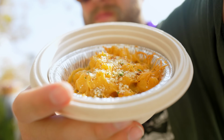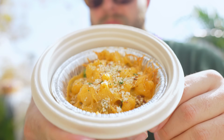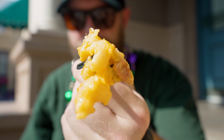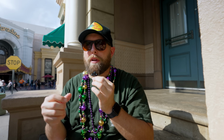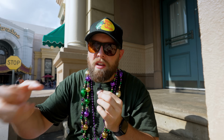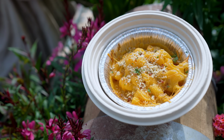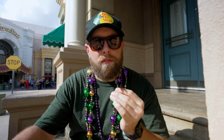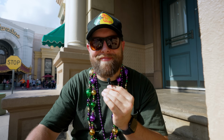That is so good. I mean, it's creamy, it's cheesy, mac and cheesy. And also, I will die on this hill. I think cavatappi is the best noodle for a mac and cheese. It holds the sauce. It's like an elbow noodle, but more elbow to hold that cheese sauce in. To everyone who suggested this, thank you. I would give this like a 7.5. This is a strong start. Also, Florida's very hot, so the cheese stays gooey.